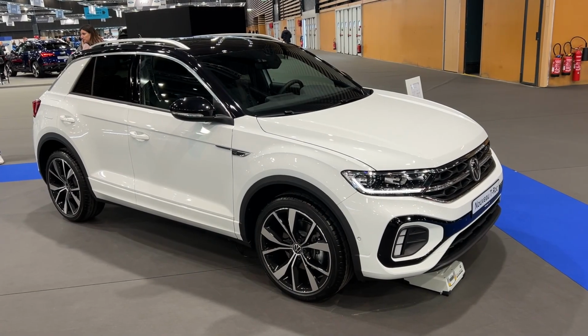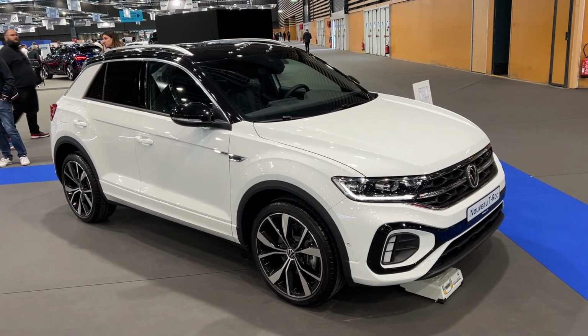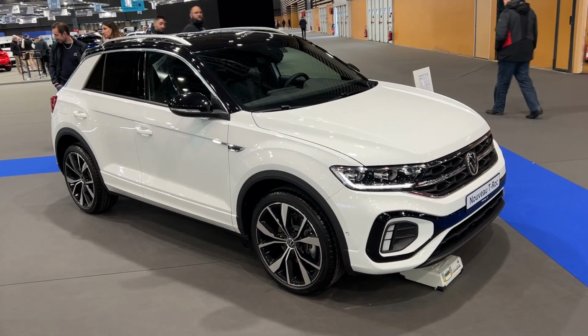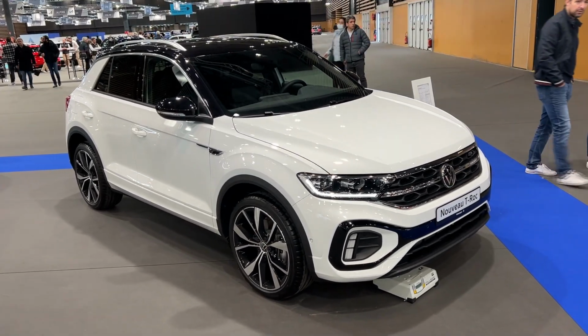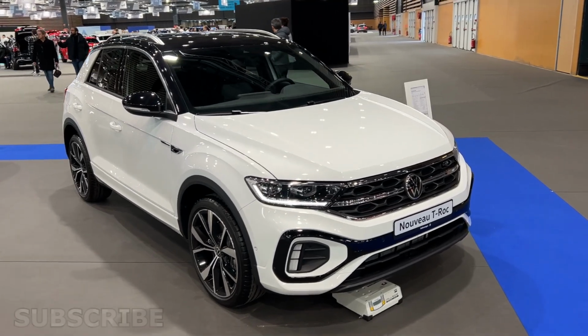And speaking about the engines, various options are available. So as I said, this is a 1.5 liter TSI with 150 horsepower. You can also go for the 1 liter TSI or top of the line 2 liter TSI with 190 horsepower and all-wheel drive. Also there is a diesel option, so the 2 liter TDI with 2 outputs, really a lot to choose from.